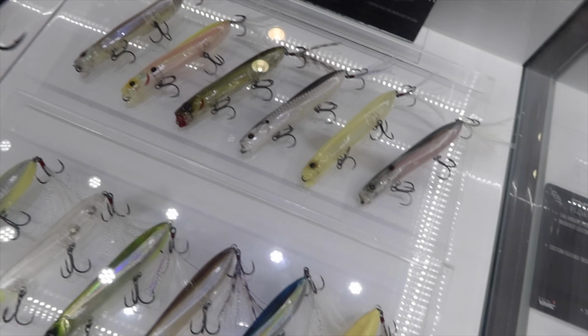That one's pretty legit. Long story short, I had a hand at helping design some of those colors and getting those colors right, and I think it turned out really, really well. So I think they think it's pretty good. I think it's gonna be a pretty good little bait.